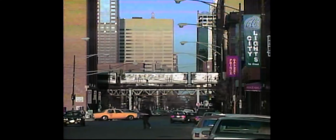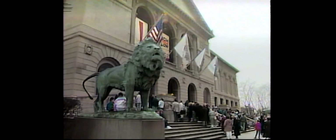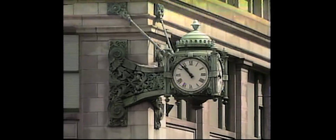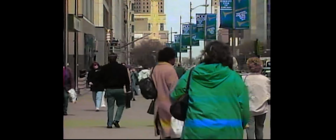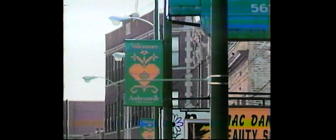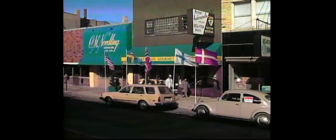Symbols of the city include the elevated commuter trains, nicknamed the L, the lions at the Chicago Art Institute, as well as the clock at Marshall Field's department store, where you buy delicious Frango mints that we're going to use in another show. Another charm of the city is its ethnic neighborhoods, Italian, Greek, Mexican, and one of the largest is the Swedish neighborhood of Andersonville on North Clark Street.